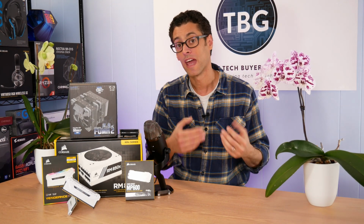Those PSU shrouds, as much as I like the look of them, they do get in the way. They make it harder to cable up your system and install your power supply. Well, Lian Li has innovated, bringing back a concept, the compartmentalization of PC cases that it created so many years ago, and applied it to a modern PC where it makes a ton of sense.